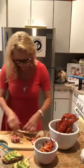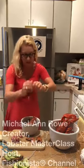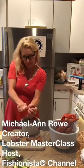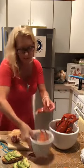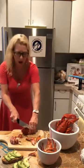Then we get on to, let's see, I'm gonna do this again. You see all the juice? I don't know if you noticed that or not. The juice that's coming out of that claw, it's amazing. So I save all that and I reserve it to make stock, to make a soupe de poisson. Wow.